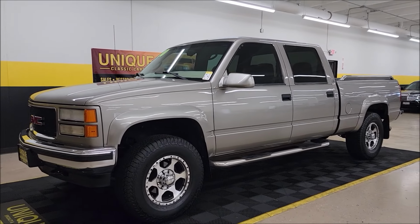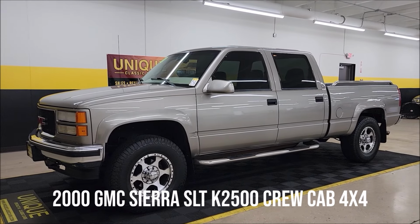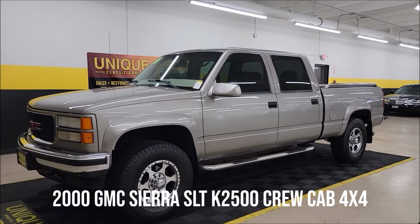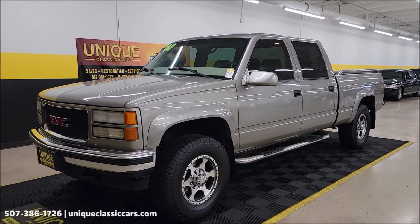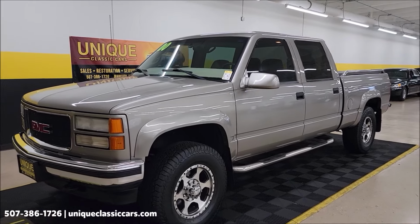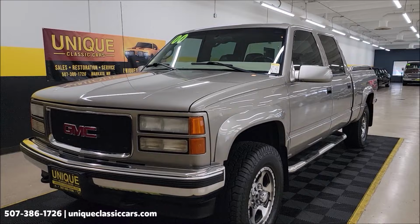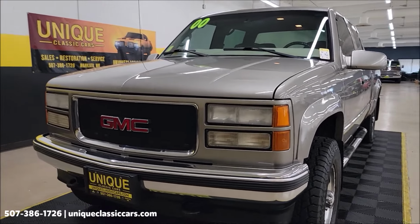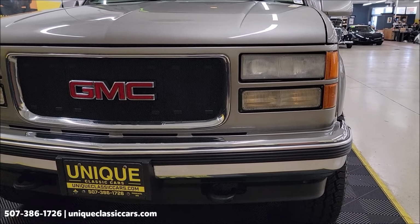Here's a 2000 GMC Sierra SLT Crew Cab 4x4 at Unique Specialty and Classics. Clean Carfax, no accidents indicated. Actually, originally a North Dakota truck. A little over 137,000 is all in this one. Pewter metallic, 5.7 liter V8 underneath the hood. That's paired up with an automatic with overdrive, the 4L80E automatic transmission.